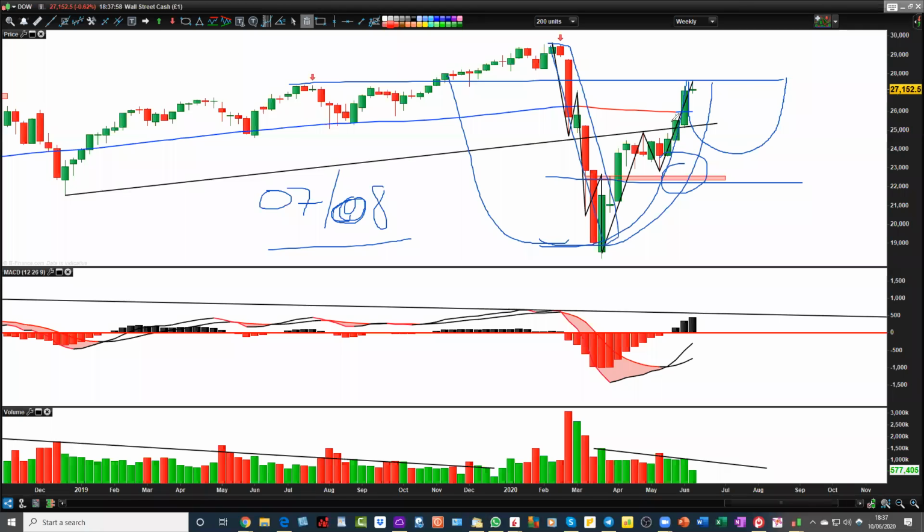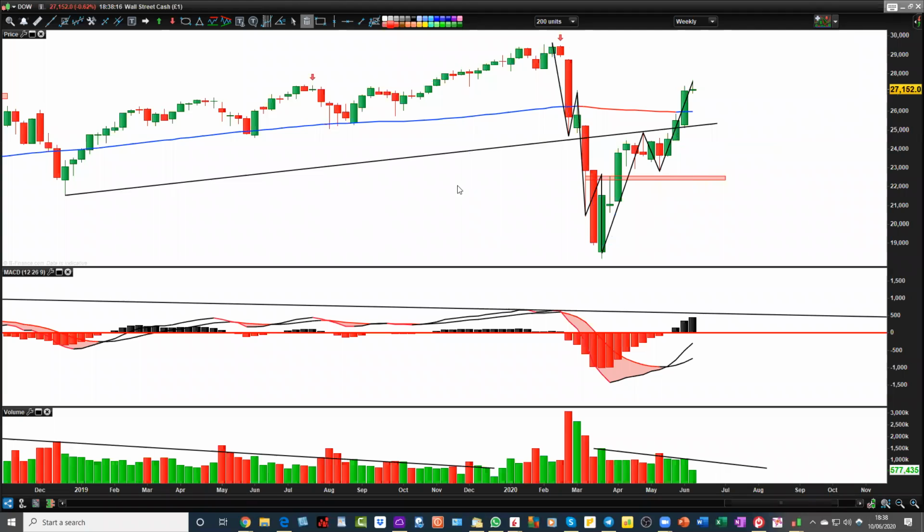So if we can come back and do a three-wave pullback and sustain that trend line, this could go back to new highs and beyond. So let me just refine that. But part of it, if we just for a second look at the story behind this.